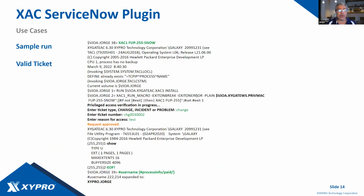And here is a running example of that utility program for you. Again, we launch the command. We start the ServiceNow workflow. The user is now prompted for all the inputs: the ticket type, ticket number, and the reason for the access. Request is approved, and then you see PUF being launched here. The user has access to the session that they're requesting. And then when they exit, they're taken back to their logged on state. Again, same workflow as before. In this case, we're launching PUF.